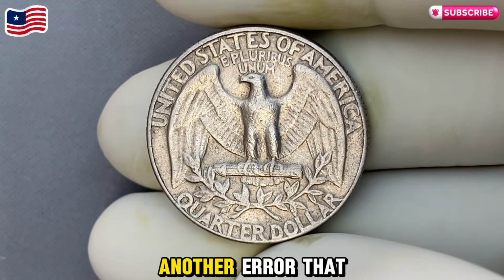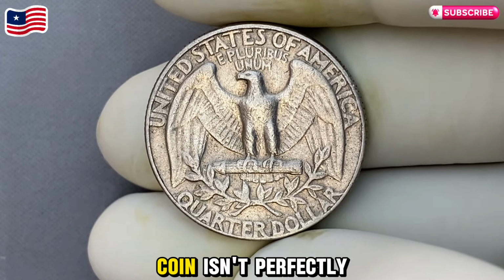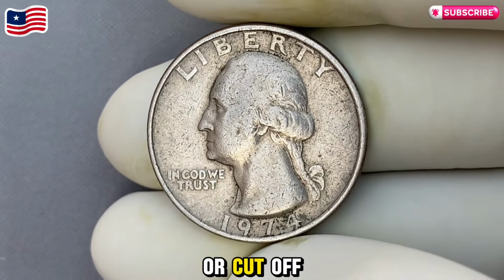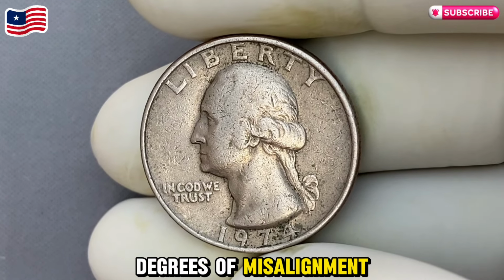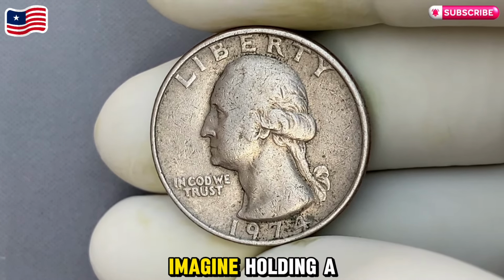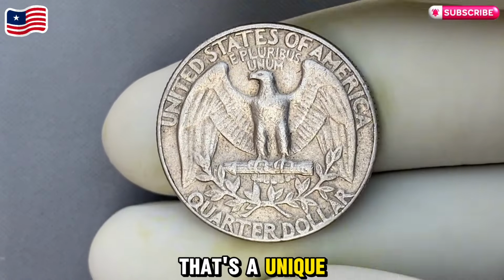Another error that collectors love is the off-center strike. This means the design on the coin isn't perfectly aligned, so part of the image or date is missing or cut off. Off-center quarters come in different degrees of misalignment, and the more off-center the strike, the rarer and more valuable the coin becomes. Imagine holding a quarter where Washington's profile or the date is partially missing. That's a unique collector's dream.